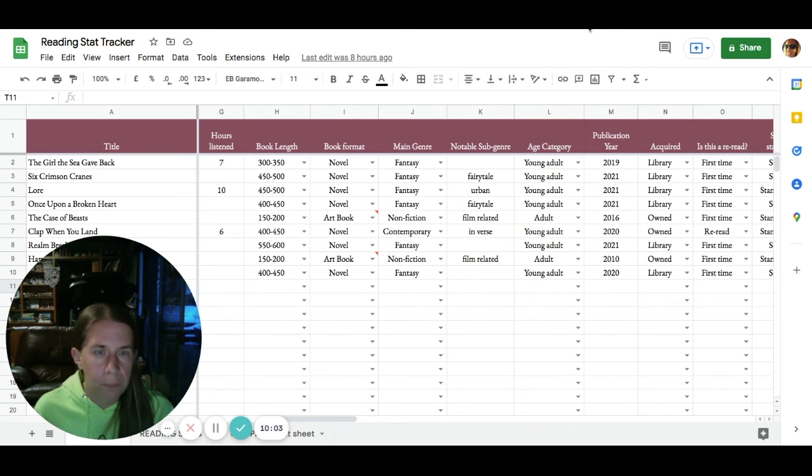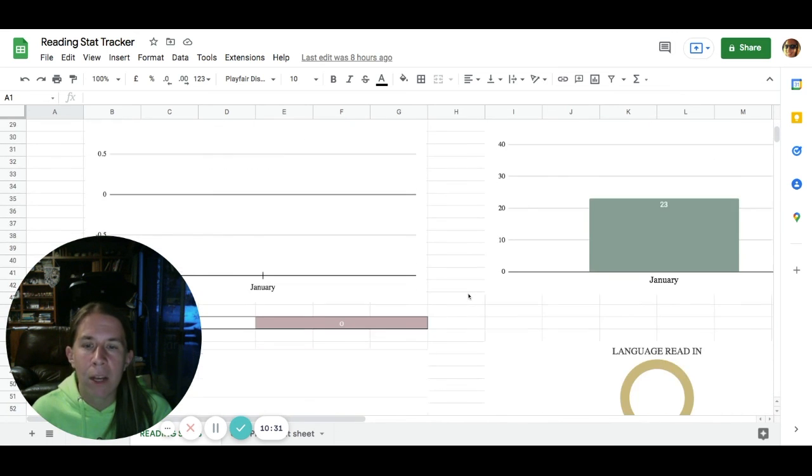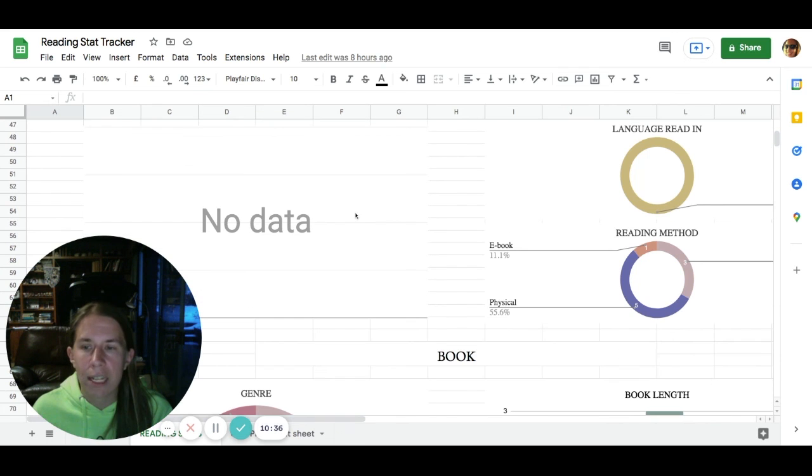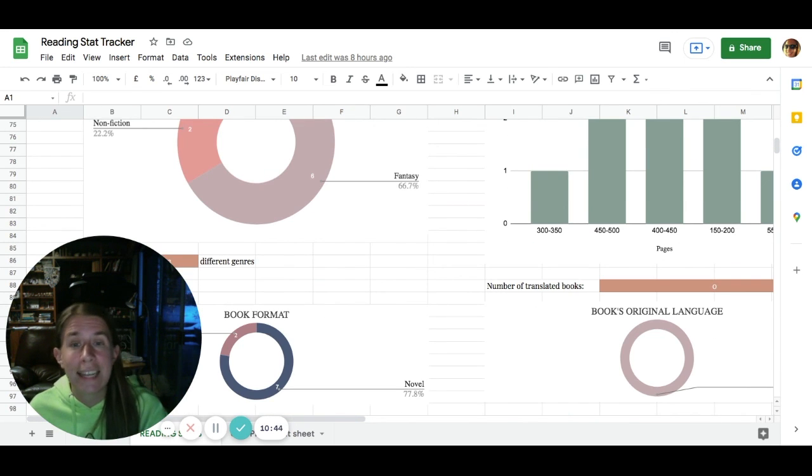Then what you can do, you can come down to reading stats. So if you come over to reading stats, it's going to populate. Now it's very simple right now because it's just January. But it's books read per month, pages read per month. So it just takes all of it and it puts it in this beautiful little chart spreadsheet, which is what I will be going through next year. If there's ever any time that you don't enter anything, I think this is for DNFs. It's just going to say no data. So I'm really excited about all of these statistics and doing some analyzation of this at the end of 2022.